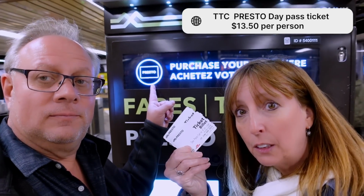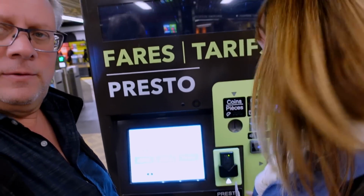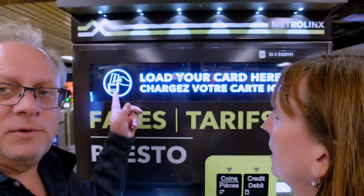They just give you a little card, one of these cards pops out of this machine. You can pay with your credit card, just tap and go. It's pretty quick and easy. They're called the Presto card. So you're looking for a Presto card machine here in the TTC. And you get these at all these subway stations. You can buy it here. So an easy way to get around Toronto for the day.